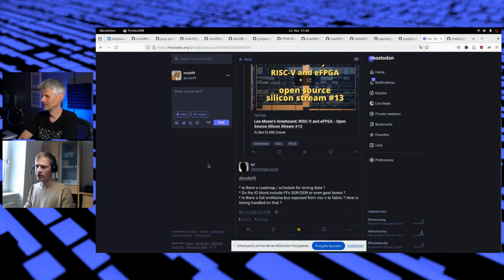Also, earlier I got some questions from Sylvain on Mastodon, so maybe I'll just answer them. Is there a roadmap schedule for timing data? Right now, there's no timing data exported from FABulous, which is of course not that great because you don't know how fast your design will actually run. But actually, this is in development by FABulous. I could attend the latest development call. I was invited, and I can't talk about everything that was discussed there, but there are a lot of interesting things happening right now. But yes, timing data is on the roadmap, and soon.